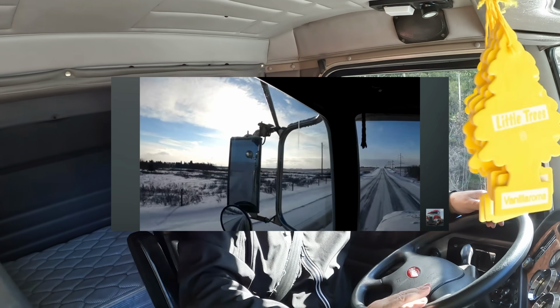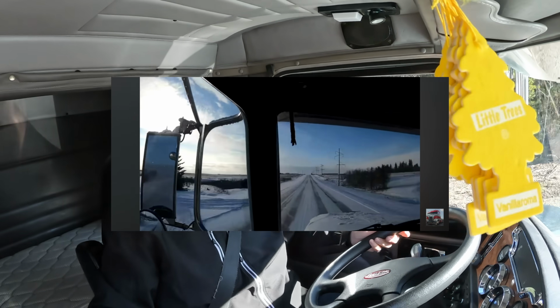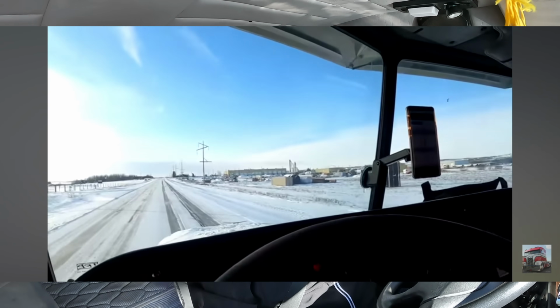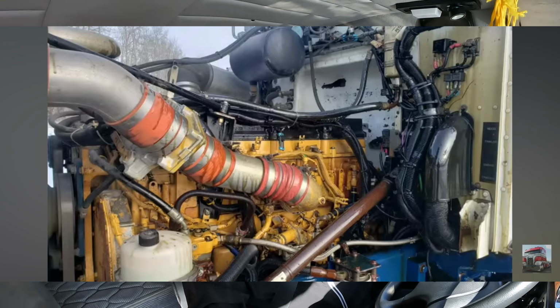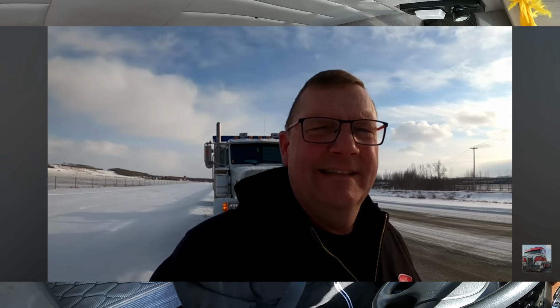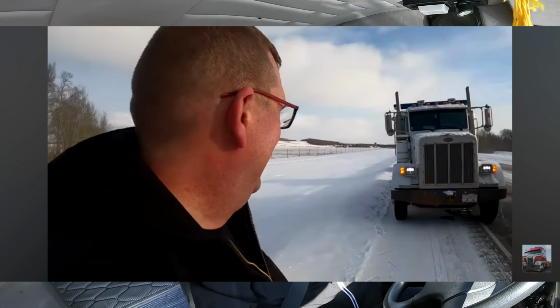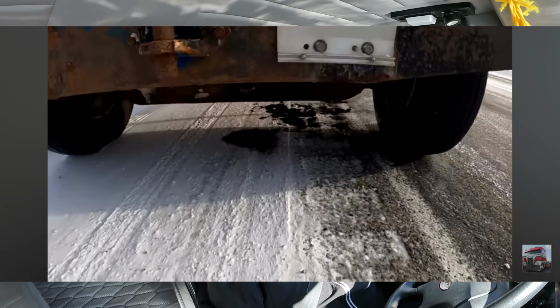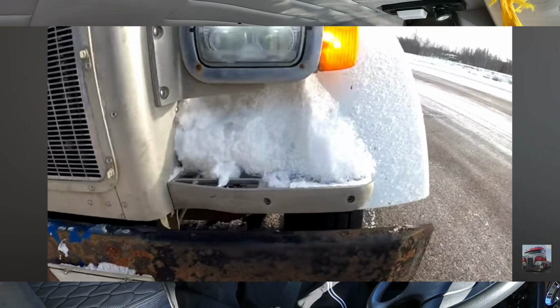Not sure if I got smoke behind me or just snow, but whatever. We'll take her as she comes and keep on trucking, but we got heat, so we just won't get in a big hurry. Well, we took a gamble, and I lost. I tried to nurse it back to Prince George, and I'm just thinking that that's probably not good.